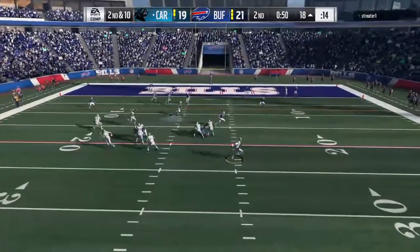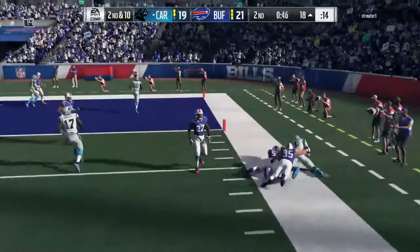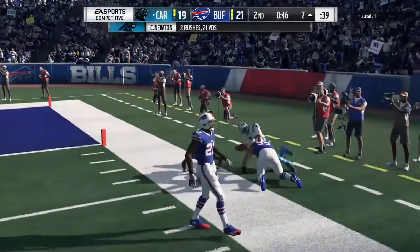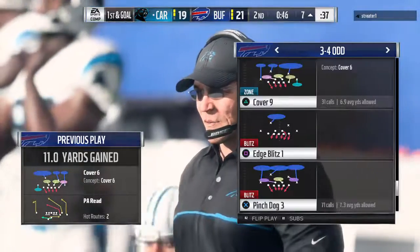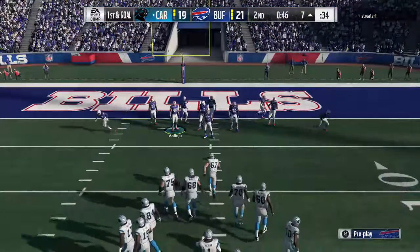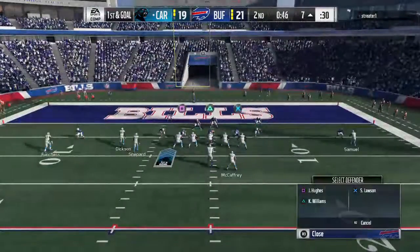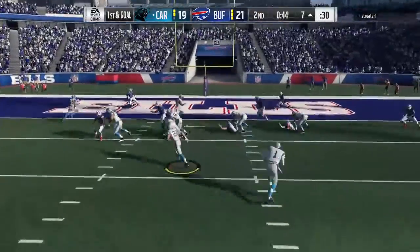This is Newton off the play fake to McCaffrey, eluding the pressure right. Newton able to use those legs and get past the marker to pick up the first. So an instance there of Cam being Cam. We know he can use his legs. And with that big body, it's hard to get him down, even if you get a clear shot on him.